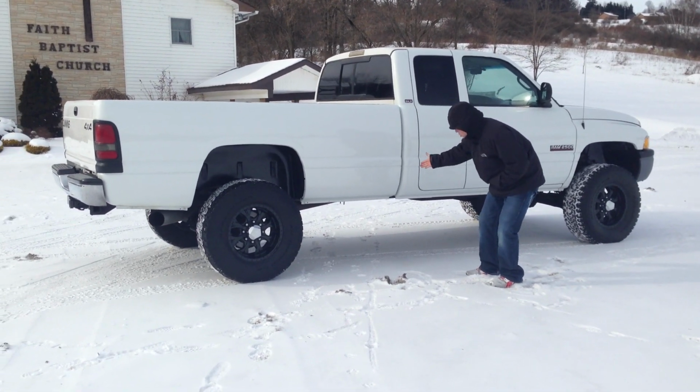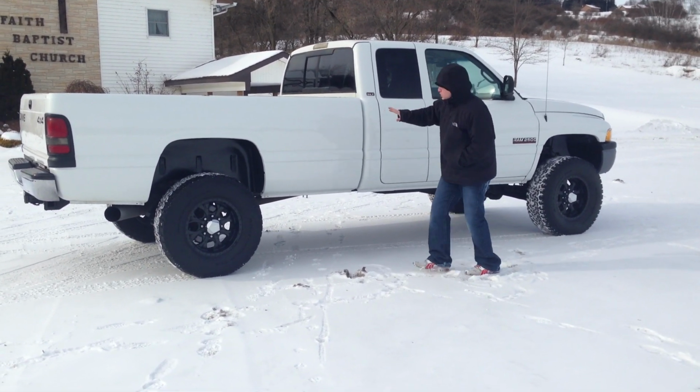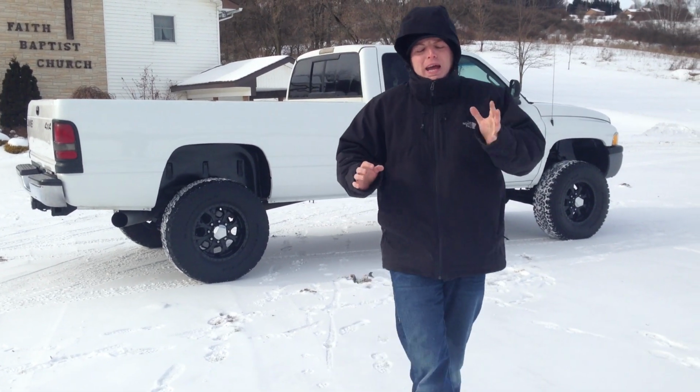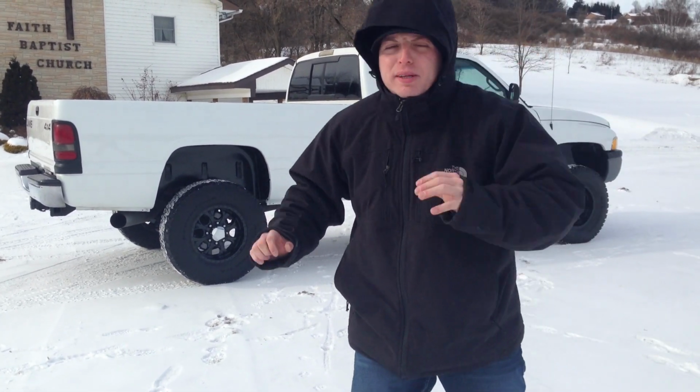The body lines are nice and straight. Take a look for yourself. This truck has not been reworked. It's not all bent up and banged up and all that kind of stuff. Let me tell you something.